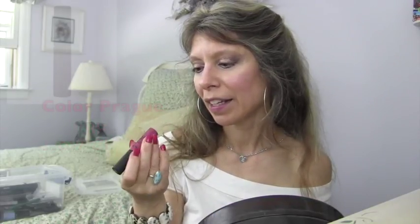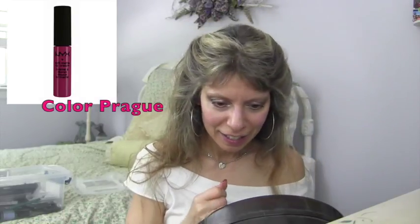And now to finish off the lip, I have the NYX Soft Matte Lip Cream, and the color is Prague. And I bought a new matte lipstick, and it's a neutral, so it can be worn with this look, and it can be worn with the cool look because it's a neutral. I think you guys are going to really love it, but I think I'm going to save it for the cool look. So stay tuned for that look, and then you'll see my new neutral lip product.